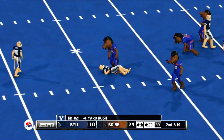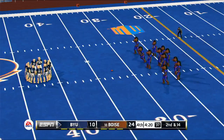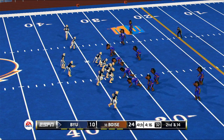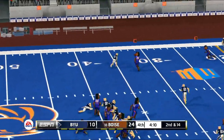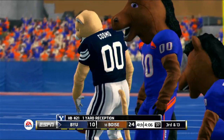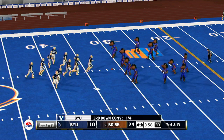Give to the running back, and he's going to lose yardage. It's second down now, 14 to go. Ball on the 32. Slings it, and he's taken down at the 31-yard line. That play was going nowhere. Yeah, give a lot of credit to the defense here, recognizing pass and swarming to the receiver.